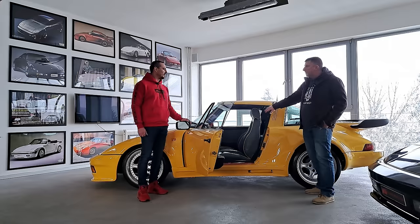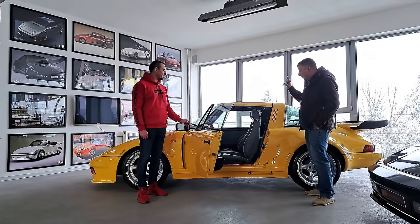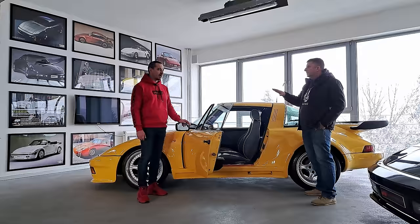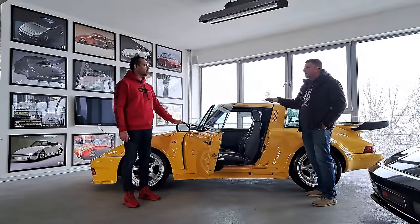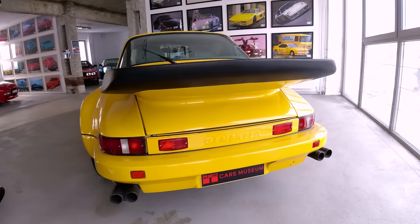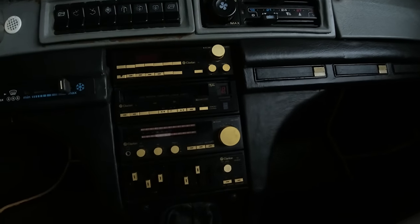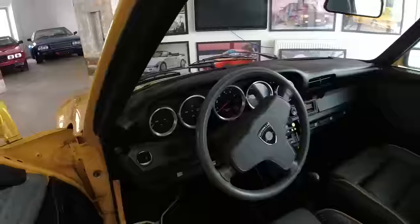If somebody doesn't know what this tuner is, Gemballa was the most exclusive tuner ever, and the most expensive tuner ever. Just to put it into perspective, compared to new cars, what did this car cost when it was new? Minimum double the price of the new car. And it was so exclusive, you couldn't just order it.